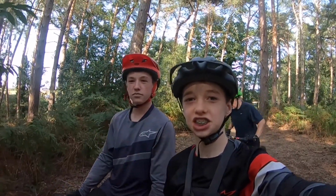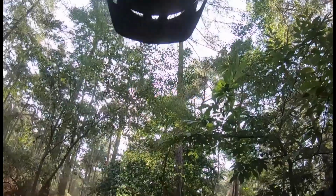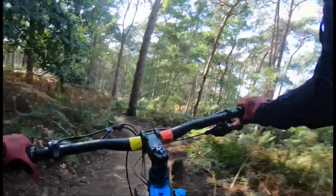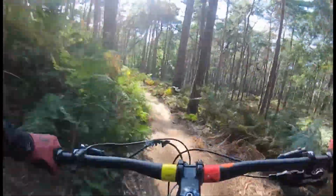Today we're going to be riding Chicksands bike park. Got the first trail, single track I believe it's called. It's going to be a good one. So we're dropping into single track. Haven't ridden this trail yet, so I don't know what it's going to be like.